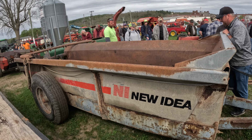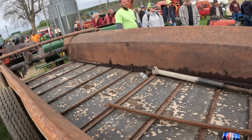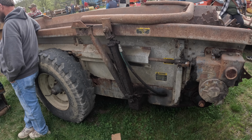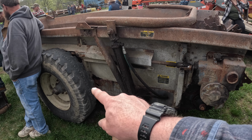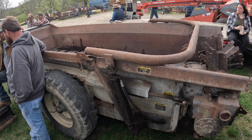Little Genius 2-bottom plow. $275. New Idea honey wagon. Big one. I have 6.5, looking for $700. $650. But she's got some issues with rot here and wheels tilted in. Yeah, that's why I went cheap.